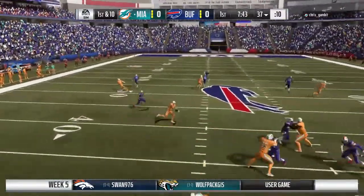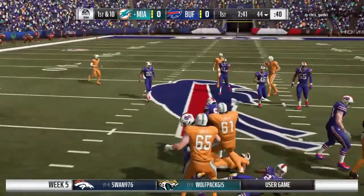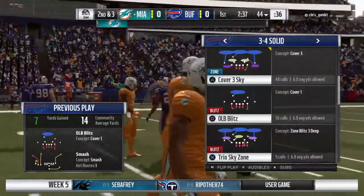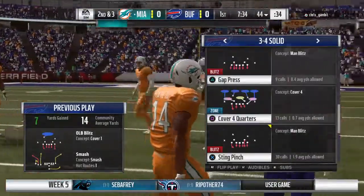Throwing now, Osweiler on 1st down. Over the middle, complete to Tate. And he'll get up near the 45. They'll spot it at the 44. 7 yards, the pickup on the pitch and catch.